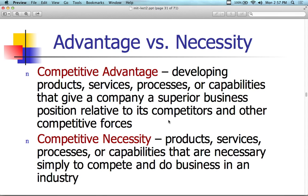And then we have the advantage versus the necessity. So then we have the competitive advantages versus the competitive necessity, which is kind of an interesting thought. So developing products, services, processes, or capabilities that give a company a superior business position relative to its competitors and other competitive forces. That's the positioning or the advantage that the company has. So in terms of the strategy of remaining competitive, you can take it from an advantage perspective or from a necessity. So the products and services, processes, or capabilities that are necessary simply to compete or do business in an industry.